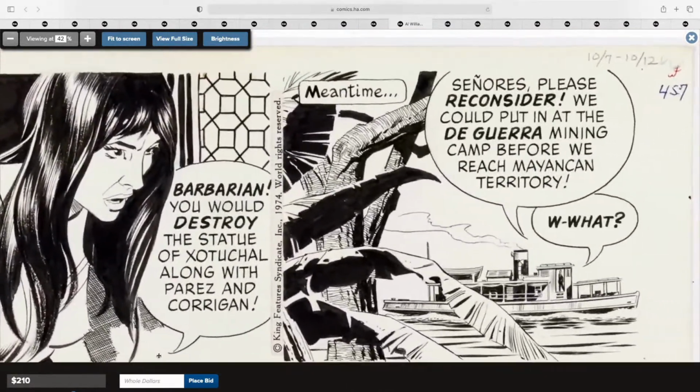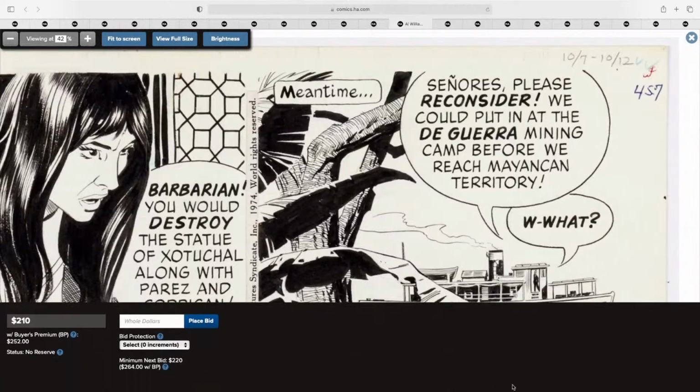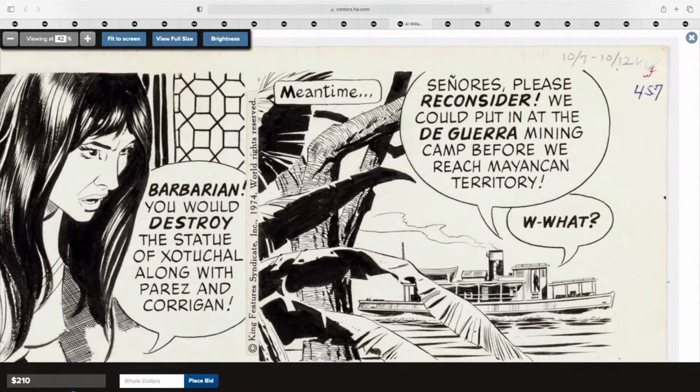Al Williamson was one of those artists that is incredible. He worked with Frank Frazetta on some of the EC stories, some of the most expensive EC stories that we've sold. And again, Daredevil stories, and a very prolific Marvel artist. Here you can see all the detail of his inking. A master at his craft, creating depth and texture on the hair and the outfits, and a beautiful scene on the water in the last panel. One of my favorite artists.